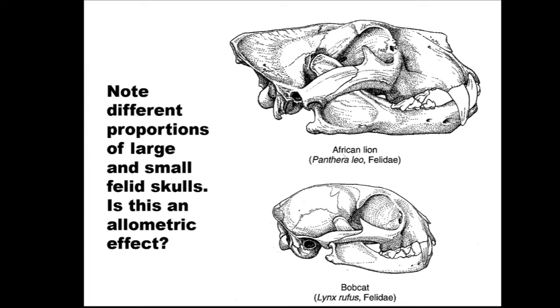Lions are massive animals, and they are incredibly powerful, and that's reflected in the shapes of these skulls. Of course, one question is if you could somehow magically get a bobcat to continue growing throughout its life, would it achieve the same sort of skull shape as you see in the lion? Is that shape difference a function of allometry, or is it actually a consequence just of the selective pressures that have been applied to the lion? That would be an interesting topic for a PhD dissertation.